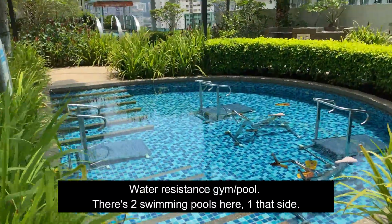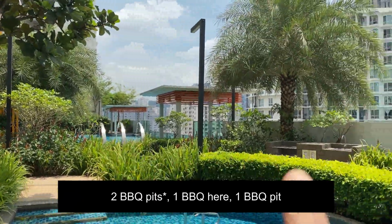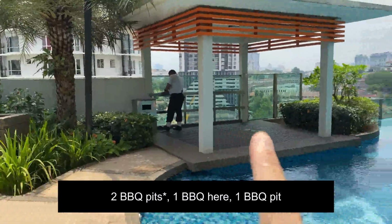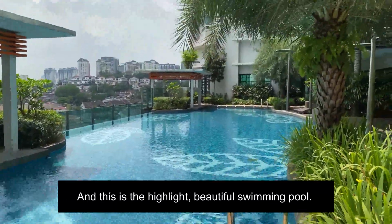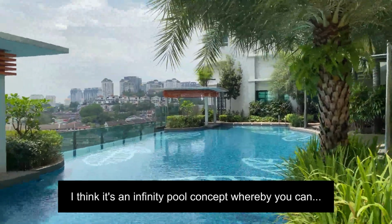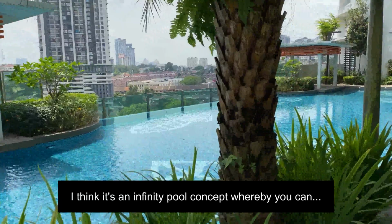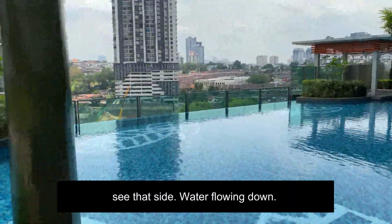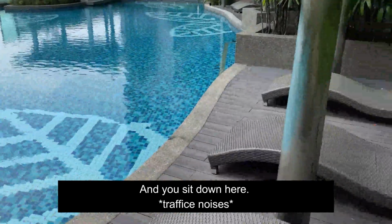For a water resistance gym pool, there are 2 swimming pools here, one that side, and 2 barbecues. One barbecue here, one barbecue pit, and this is the highlight. Beautiful swimming pool. Okay, I think it's an infinity pool concept whereby you can see that side, water flowing down, and you can sit down here.